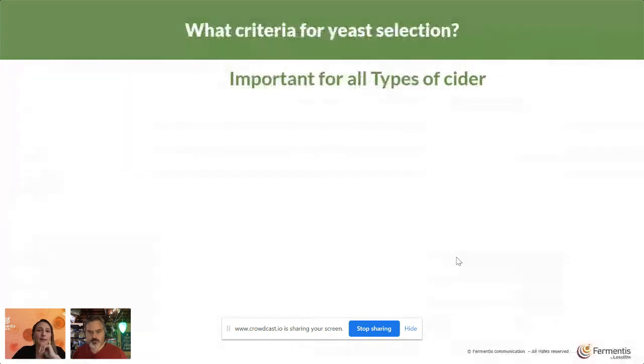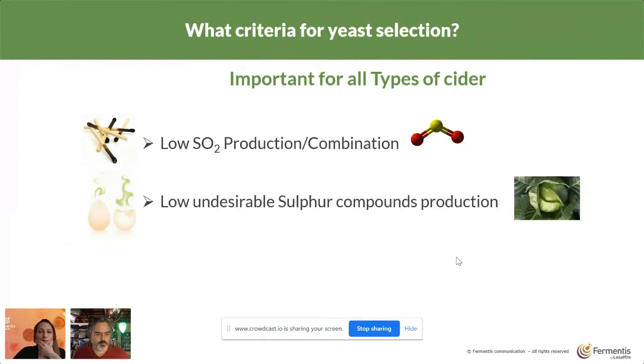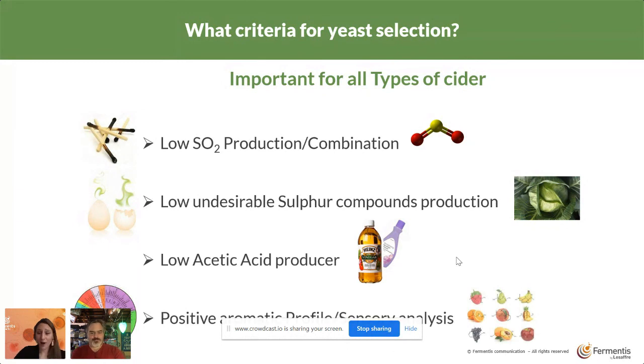All right. For all types of cider, you want a yeast that produces low amount of SO2. I think it's something that every cider producer is looking for. You want a yeast that produces low amount of sulfur compounds, that's going to give you these rotten eggs, cabbage type of aromas. And you want a yeast that produces low amount of acetic acid and volatile acidity overall, that is a nail polish remover, vinegar type of aromas. And of course, on the positive note, you want a yeast strain that has the positive aromatic profile that you're looking for.